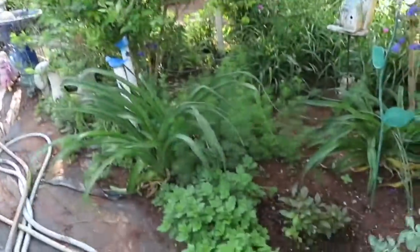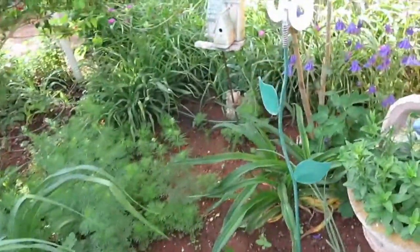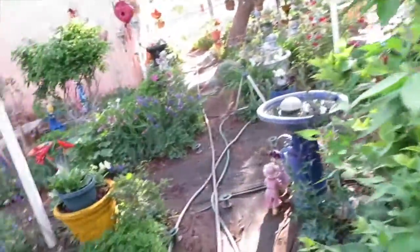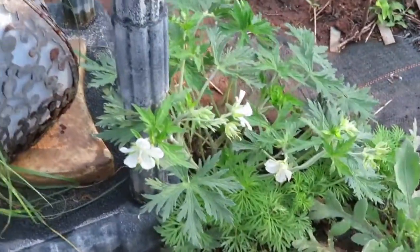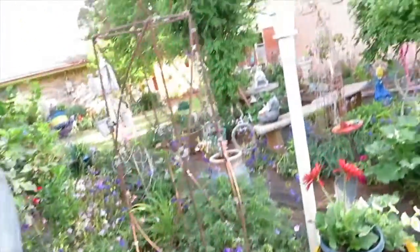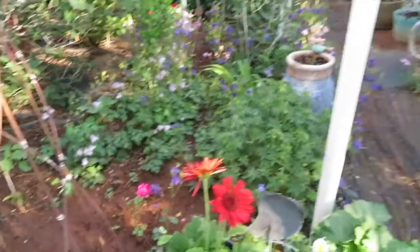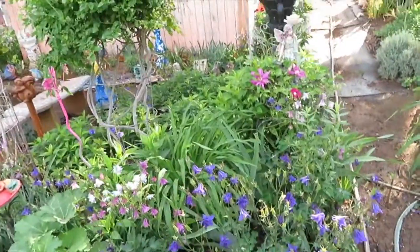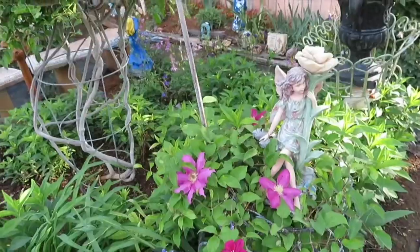We got these little live traps for a little rabbit that was out here, and I just ended up leaving them out here. I never did catch that one little rabbit, but I haven't seen him in a while, so maybe he finally went on his merry little way. I didn't want to kill him. I just wanted him to stop eating the things in my garden before they got a chance to even bloom.